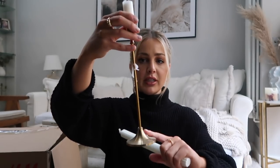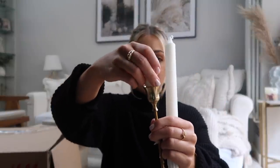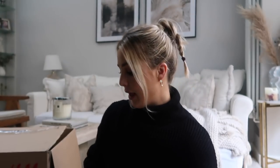And then I also have these ones. I got these gold candle holders from Amazon. They did have them on H&M Home, but they sold out. So if they are still in stock, I'll link it down below. And then again, look, some of the wax has come off. I've just put the candles in there, so they literally fit all the different ones. So I got a pack of 10 of them.